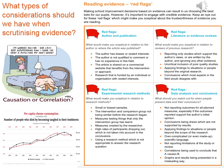If lots of participants drop out, again, that can be a little bit alarming, because maybe the approach is almost impossible to implement, and that's why so many people are dropping out. Or actually, maybe people are dropping out who aren't supporting the outcome that the researcher was hoping to get. Either way, there's lots that you can think about within there.